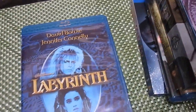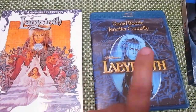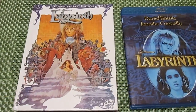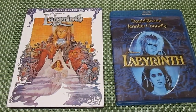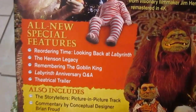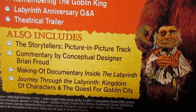Put this over here, and now we continue again with the 2 versions, or rather 2 editions of Labyrinth. This is the original, I believe, the original Blu-ray release, and this is the 30th anniversary edition, which just came out. Well, at least as of the making of this video. This one does have all new special features, as you can see right there.